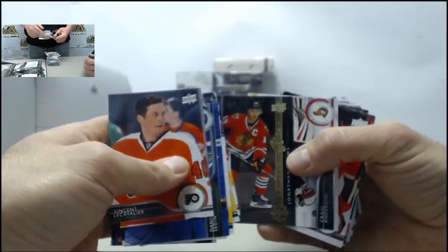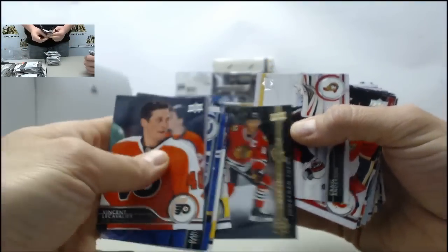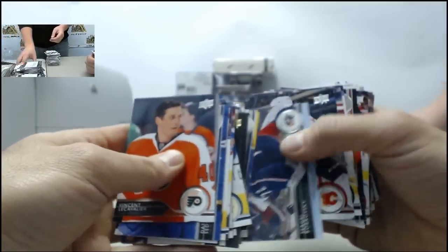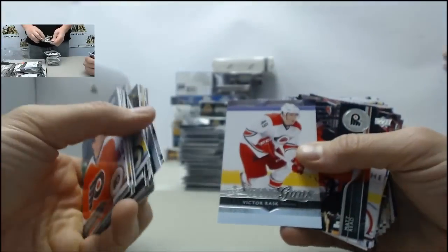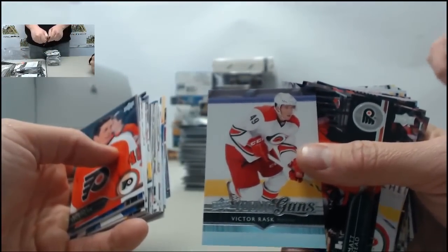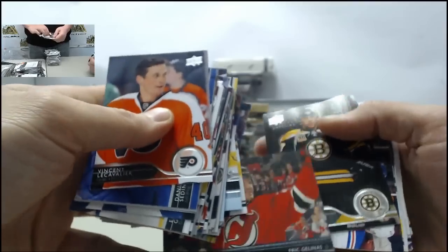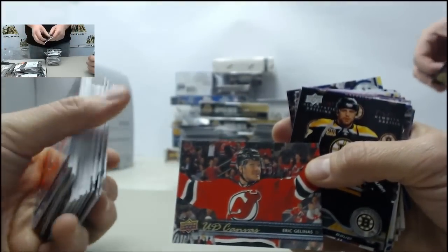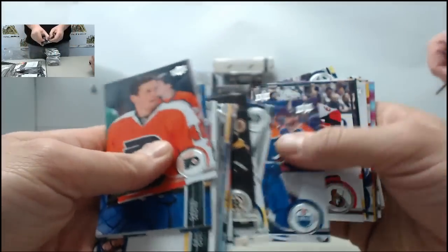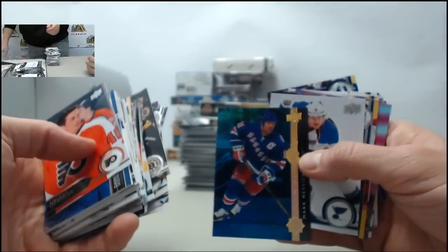Next hit, we have a Shining Star, Jonathan Toews. And Young Gun, Victor Rask, the Carolina Hurricane. Next insert, we have an Upper Deck Canvas, Eric Gelinas. Second hit of him in this case. And followed by a Shining Star, Mark Messier.